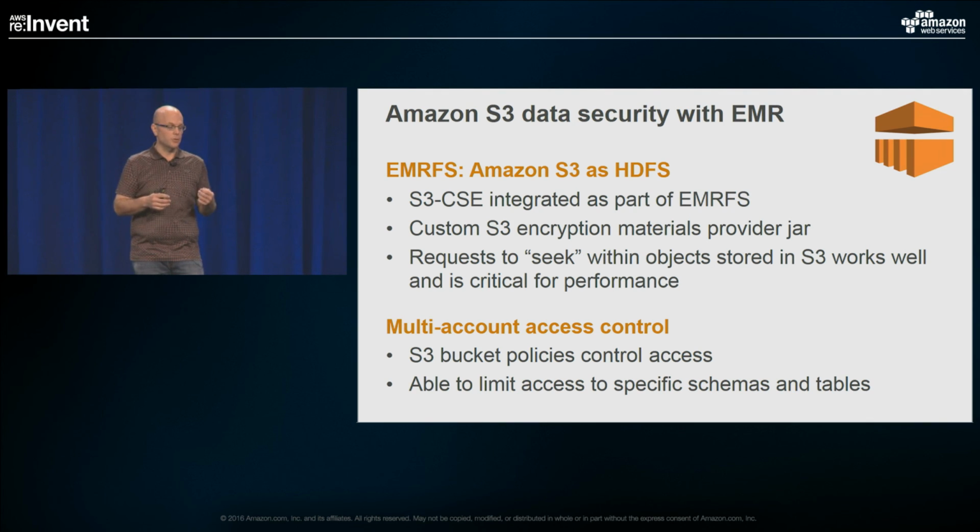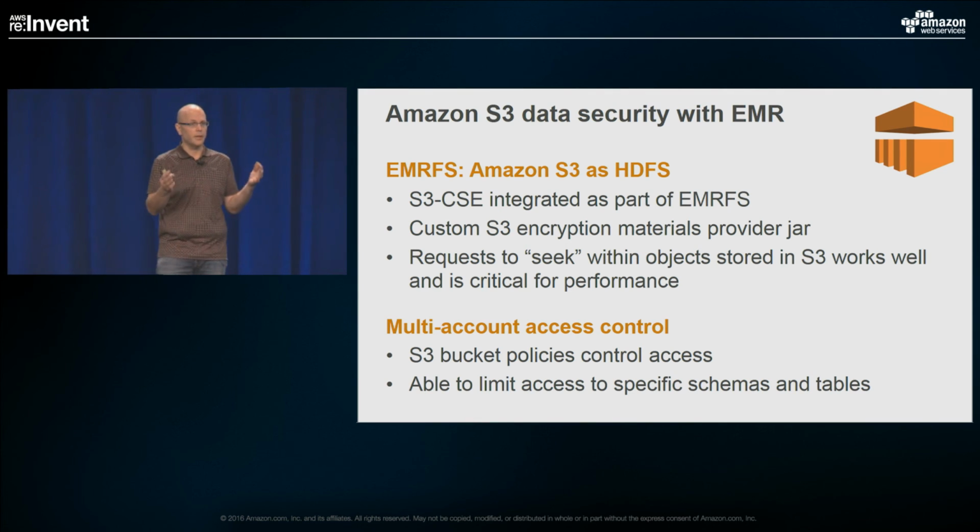And then it's also really important that requests to seek within an object in S3 work even though it's encrypted. And that's really important for all these modern file formats like Parquet, because they have an internal block structure, and you have to seek around within the file and not just read it sequentially from the beginning. And then again, we're using bucket policies for multi-account access.